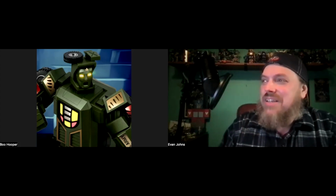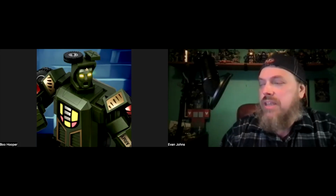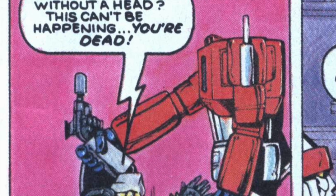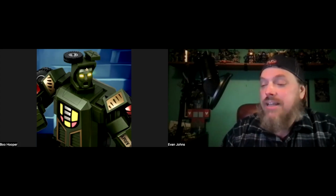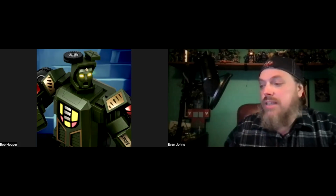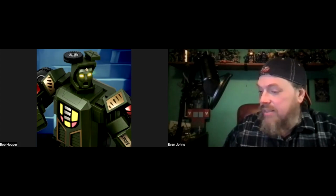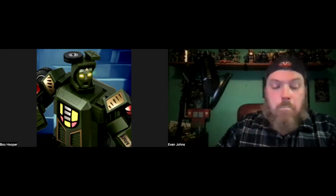So you get to the next page, and Optimus Prime's headless body is holding Grimlock by the arm with his hand, and Grimlock is trying to figure out how can you move without a head? This can't be happening. You're dead. Grimlock thinks Optimus Prime's dead, which to me is a dead giveaway. He thinks, well, I may as well take charge of everyone now because Optimus Prime's dead. I'm the best one at this. And in his defense, he doesn't have a head.